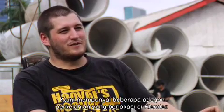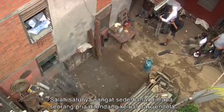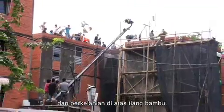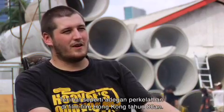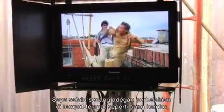We have a couple of fight sequences that take place in Klender, one of which is very small, the guy being kicked out through a window. And then that kind of spirals into the chase sequence, and then a fight on top of bamboo scaffolding. Kind of as a throwback to like 80s martial arts films from Hong Kong. I always liked fight scenes that took place in the sort of bamboo scaffolding.